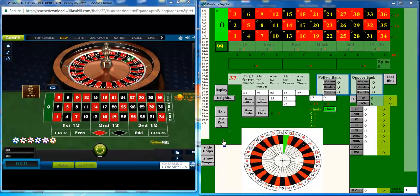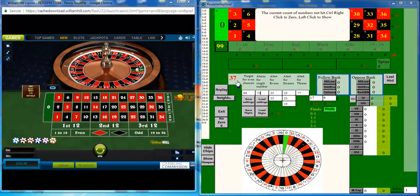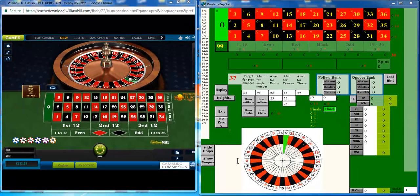Probably 20 odd spins. That's typical. Then I'll bet on that. Probably win. If I don't, I may increase the bet, and if I win, I may still rebet and increase the bet. Then I'll continue playing until there are 12 numbers left. This is what I call the magic dozen, which RouletteKeyGold automatically alerts me to.